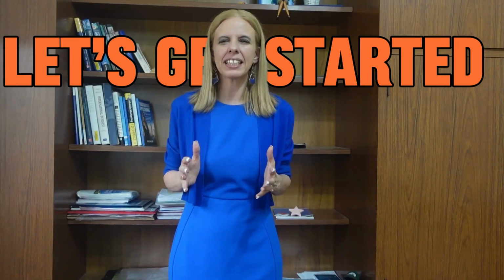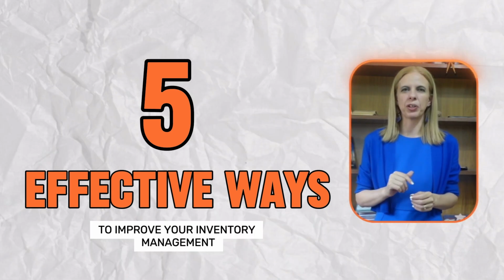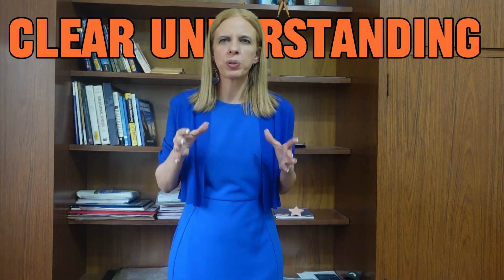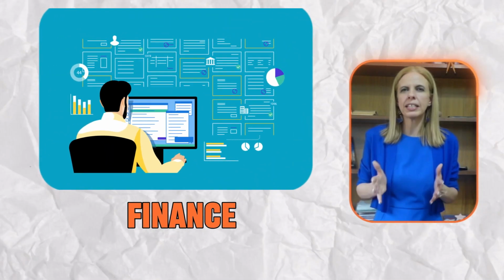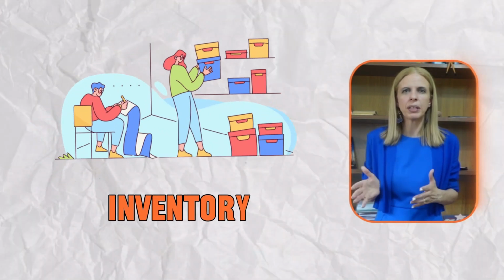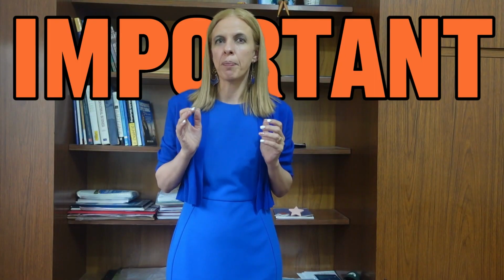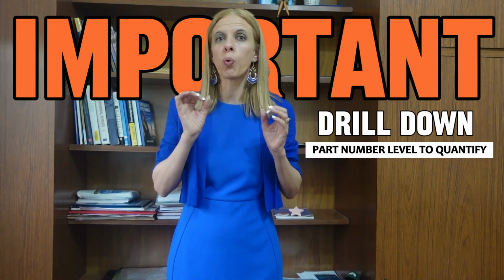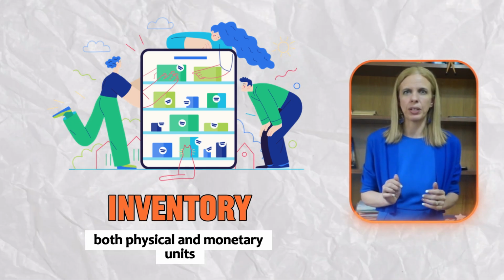Let's get started with the 5 effective ways to improve your inventory management. Number 1, increase your visibility. Having a clear understanding about the inventory status is fundamental. Management and finance may know how much inventory is being kept in monetary units, but it's important to drill down to the part number level to quantify inventory in both physical and monetary units.